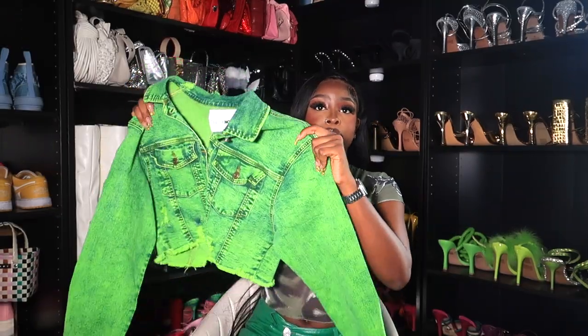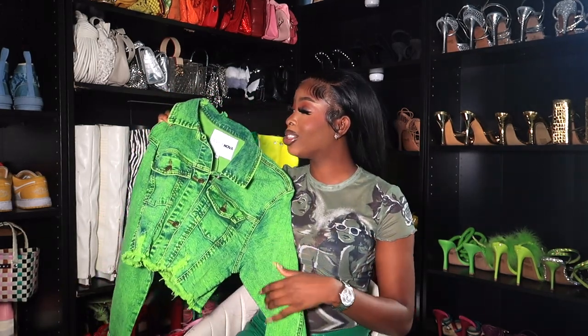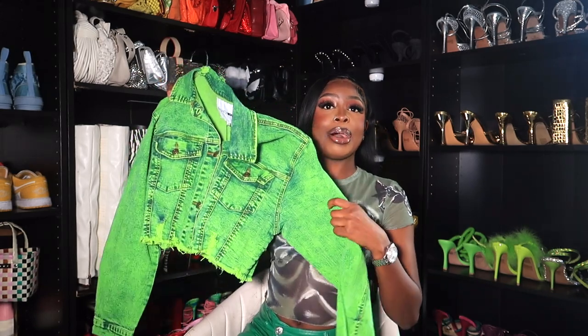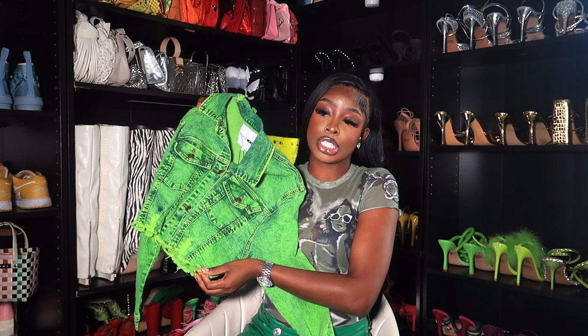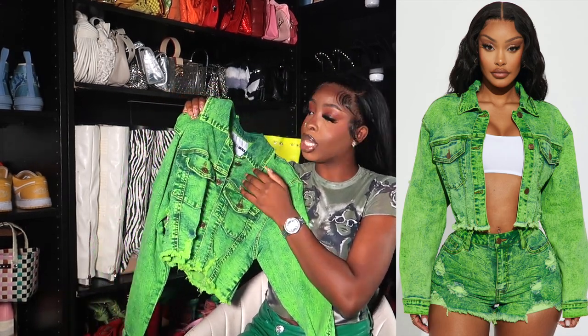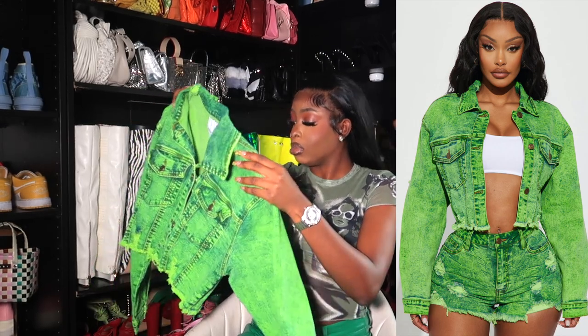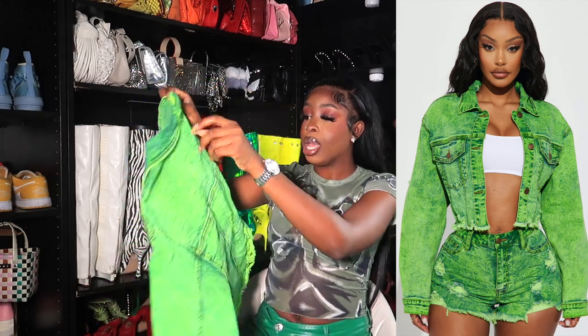This next piece was just lit. It was just stupid lit. I got this from Fashion Nova. It actually had matching shorts, but I wasn't interested in wearing the shorts. I just wanted the piece because I'm probably gonna pair this with black or something. I don't know yet, but I picked it up just because of how vibrant it was.